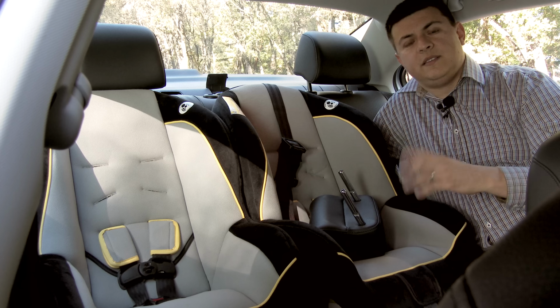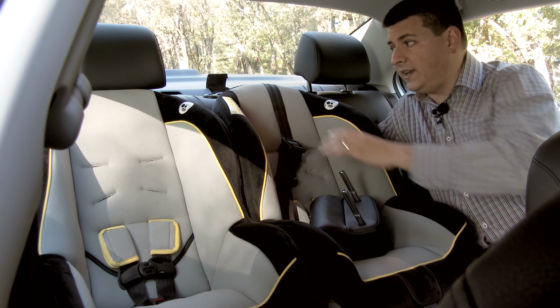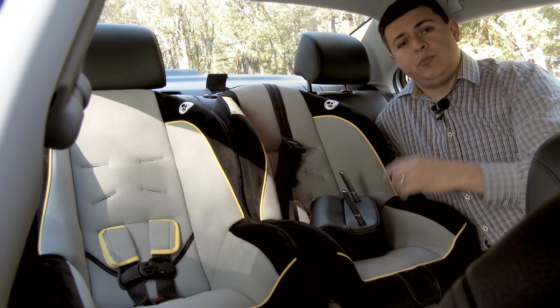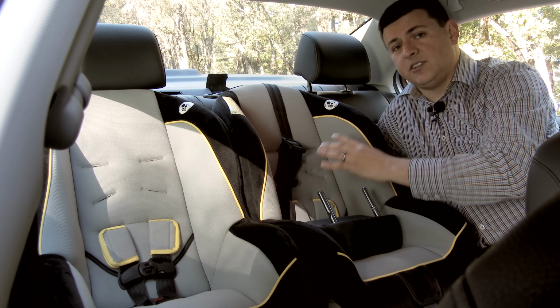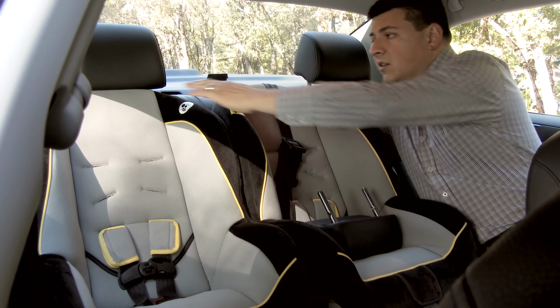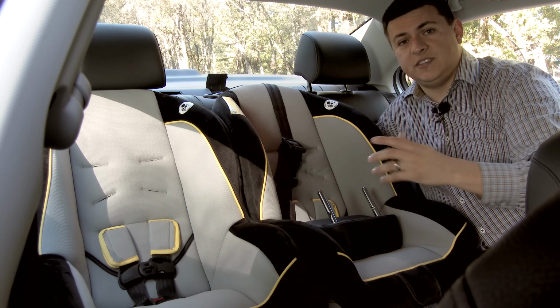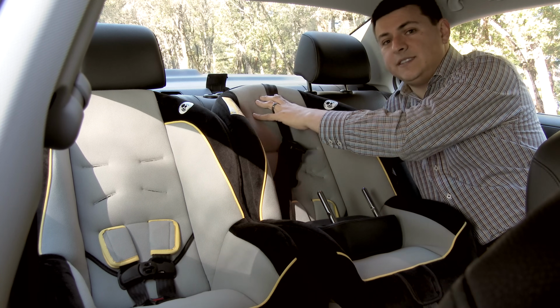Like most compact vehicles, the Jetta has 2 sets of latch anchors for the outboard seating positions only, and 3 top tether anchors, and that includes this center child seat. It's also important to know that the Jetta does need to have its center headrest removed in order for this particular child seat to fit here properly. Now, right over here on this outboard child seat, you can see it fits just barely under the headrest, which is a good configuration. You do want the back of the seat to be resting very firmly against the seat back.